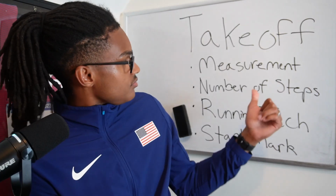Number two, number of steps. I've seen athletes be able to measure out their approach or get their mark with the measuring tape, but that does not change the fact that they take as many steps as they want to take. My goodness. If you're just going to take however many steps you're going to take, there was almost no point in the measuring in the first place. I'm gonna say that again. If you're going to take however many steps, or you don't even know how many steps you take, there's almost no point in measuring. It doesn't matter, because you butchered it. If you just go and run it, you butchered it, right?